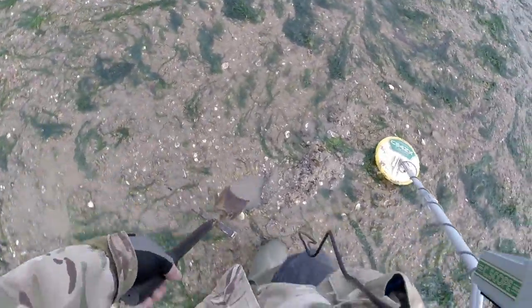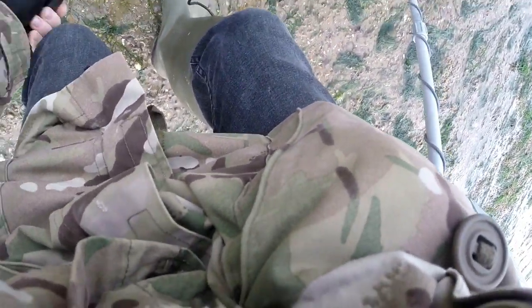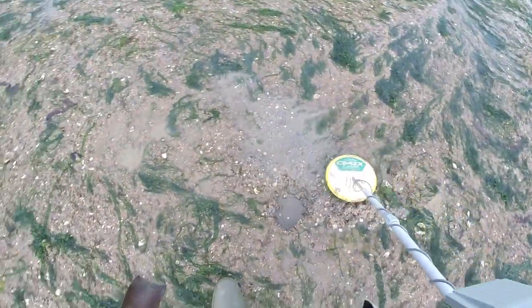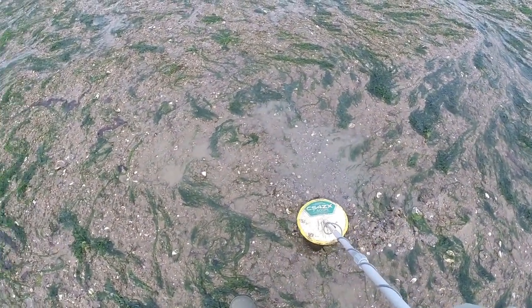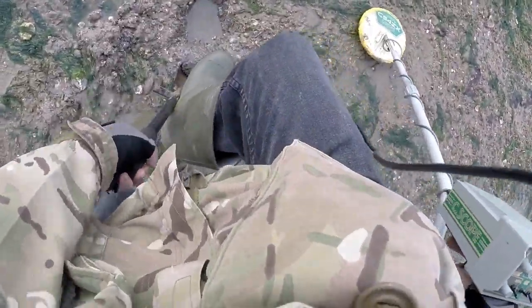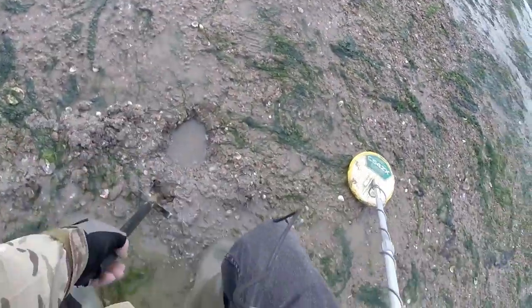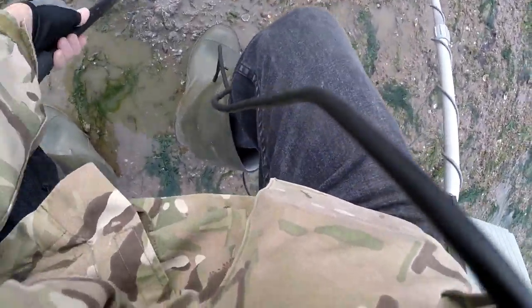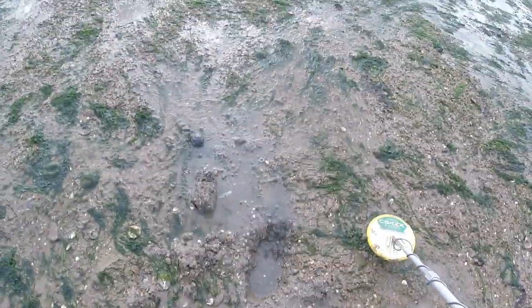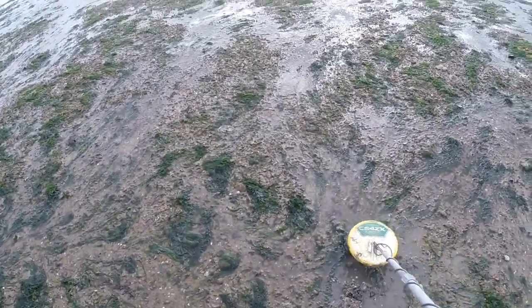It's still in there. Okay. It's actually surprisingly hard digging in here. I think it'd be easy. Oh, it's still in there. I'm coming from this side then. That must have got it. Yeah, that's got it.